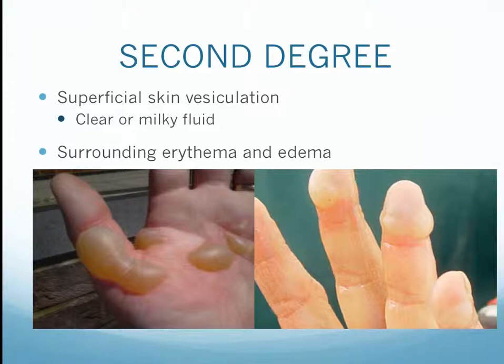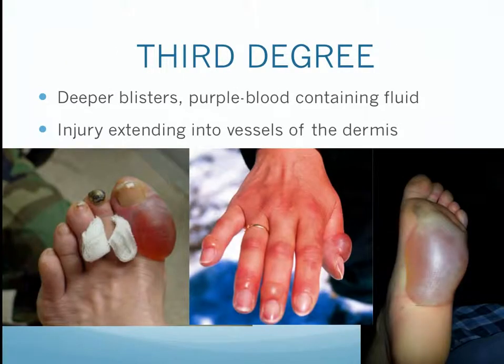2nd degree, we'll see some superficial skin vesiculation. These blisters are not necessarily big, but blisters will form. You'll see some surrounding erythema and edema. With 3rd degree, the blisters won't be clear like they were before. They'll be bloody and look much worse, signifying deeper tissue damage into the vessels of the dermis. This is why when it gets deeper, it involves the blood vessels, and it can look a little more like this. When you look at the middle picture, a little red flag should go off in your head that maybe you shouldn't be taking a picture, and maybe you should be working on getting that ring off that finger.